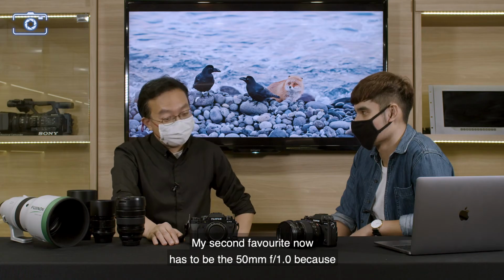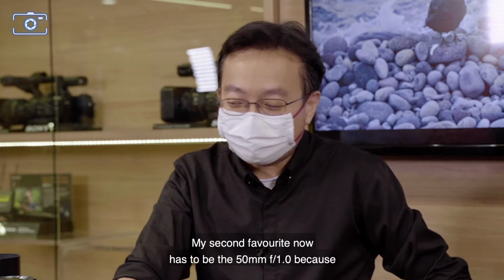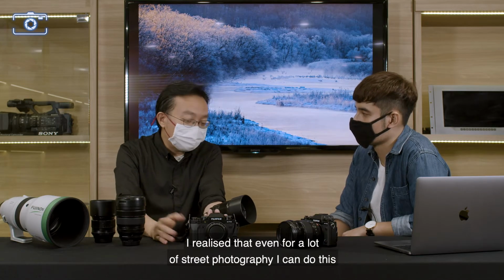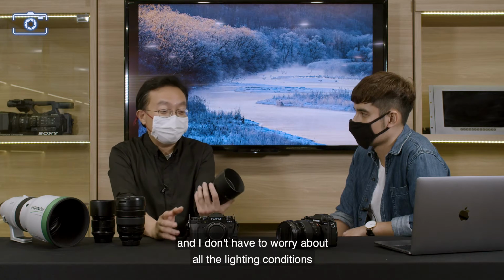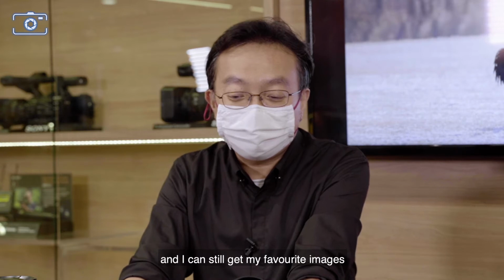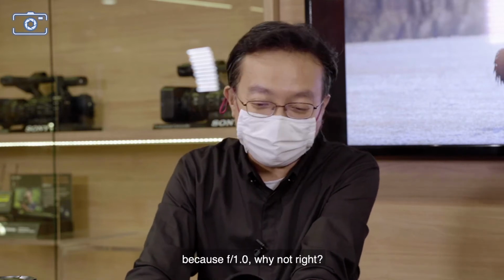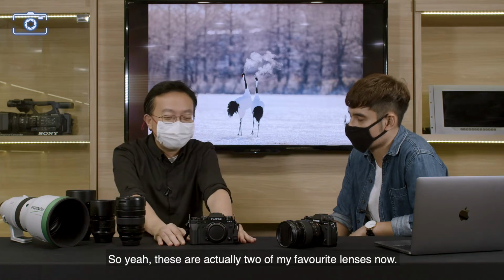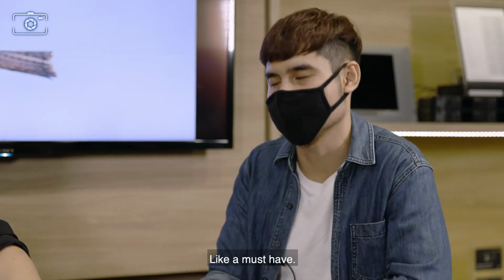My second favorite now has to be the 50mm f1.0, because I realized that even for a lot of street photography, I can use this and I don't have to worry about all the lighting conditions. And I can still get my favorite images, because f1.0, why not, right? Yeah, so these are actually two of my favorite lenses now. Lenses like a must-have.